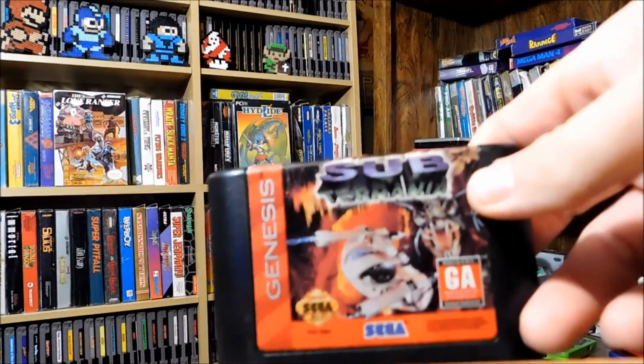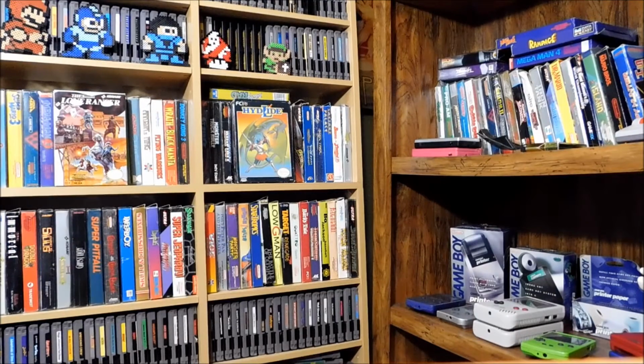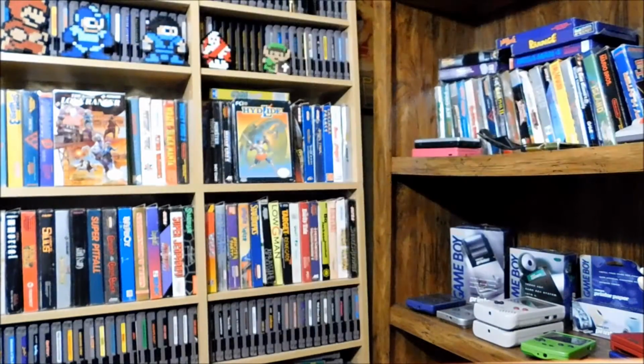For $2, I picked up Subterranea. Also picked up Batman for $2. I think that's about a $20 game, so that was a good deal.